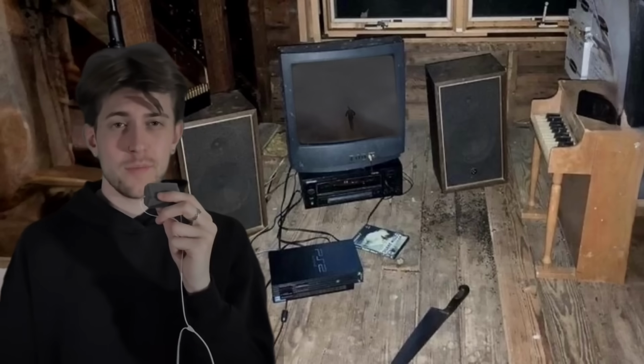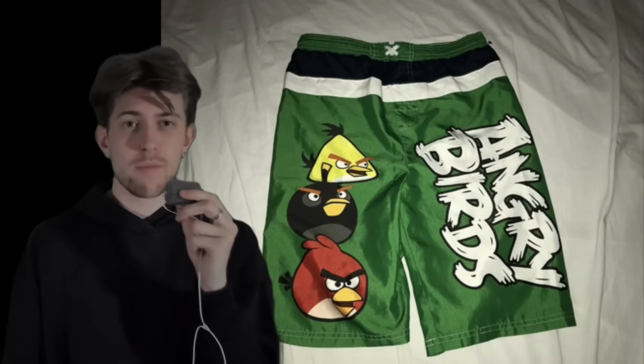While there was a ton of different iconic screamer images that would be reused to make me wet my Angry Birds shorts, there's always been one that stayed with me as I got older. This image of a grayish blue smiling face was used in a ton of these jump scares and screamers, and I always wondered where the face came from.